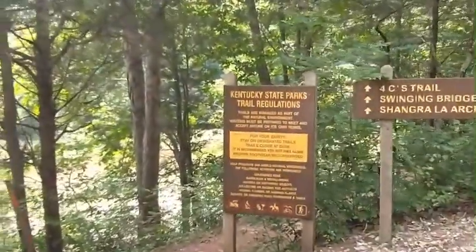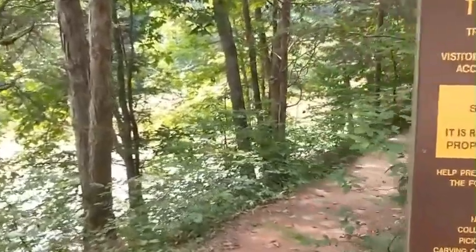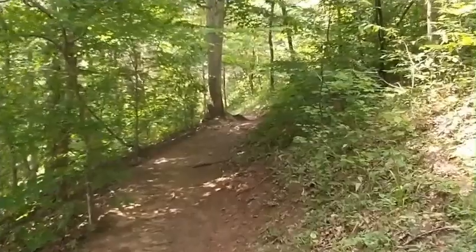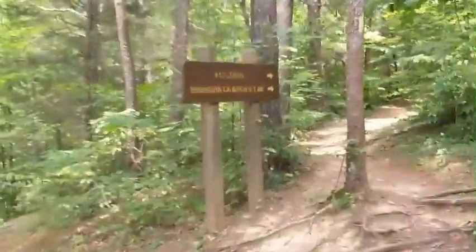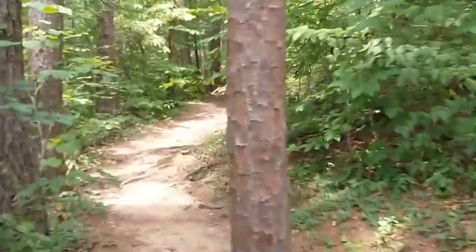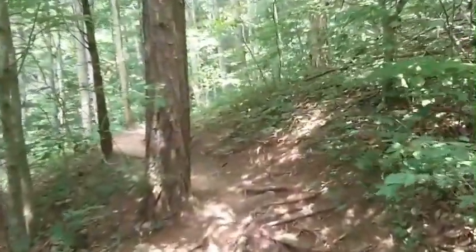I am off to Shangra La Arch. It's an easy walk out and back from the parking area above the Lodge Road boat ramp. The path leading to Shangra La Arch is part of the Four Seas Trail, which are the orange markers you see along the way.